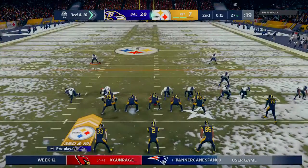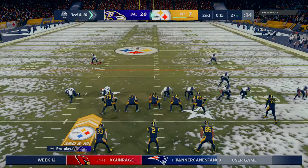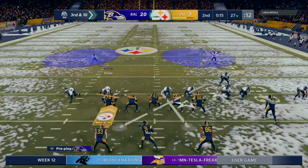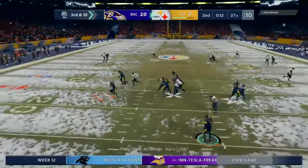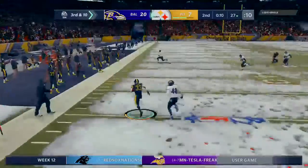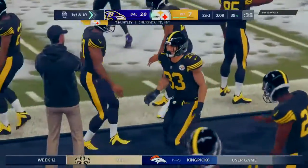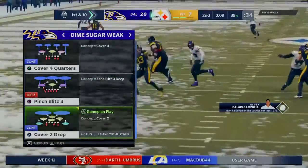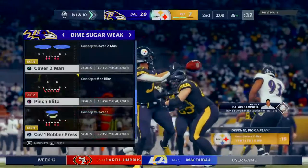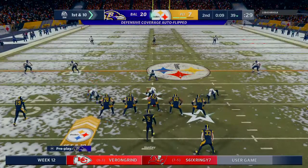Line 36. Line 36. Set. Back. Huntley to throw. They'll try and set up the screen. It's complete. And he's got this almost to the 40 before going out. 12 yards that time at a Pittsburgh 1st. 1st and 10 at the 39-yard line. So from the 39 now, they'll come up on a 1st and 10.